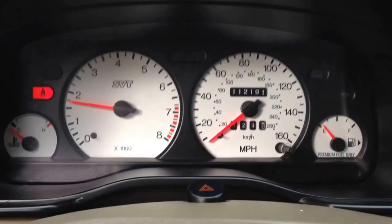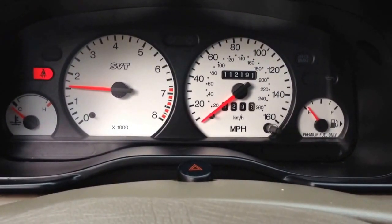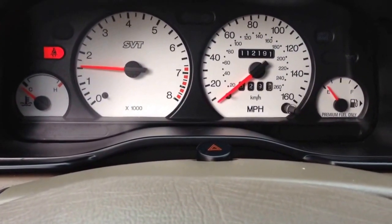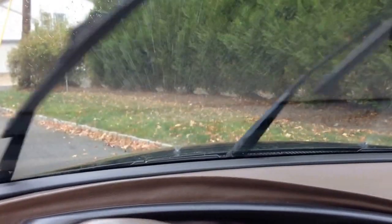It's fired up every time for the past 3 years for the first time. Again, I replaced the starter in it. It was starting to spin a little bit and keeping engaged, so I decided to replace it. I'll show you that all the wipers work. Spray nozzle works.